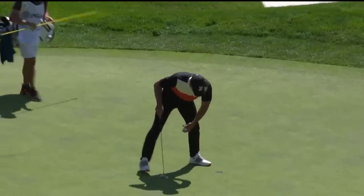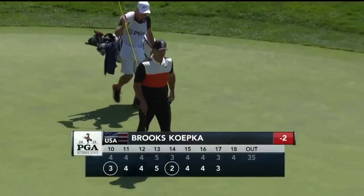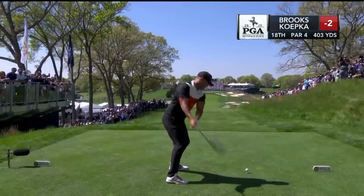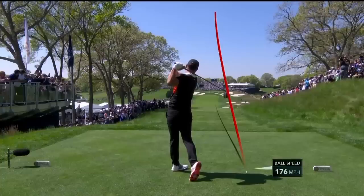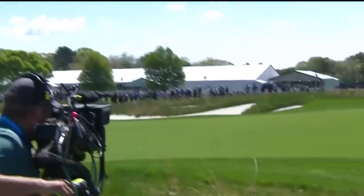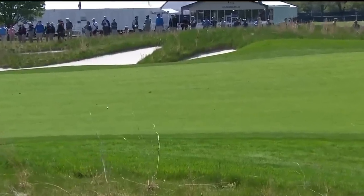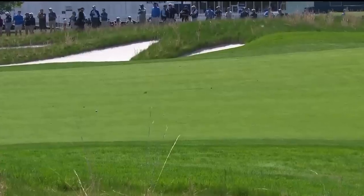Koepka saves the par. And then Brooks in between with the driver, trying to carry everything down the right hand side, which you can do. Well, he can do. And look at that ball, it just stopped. Perfection there.